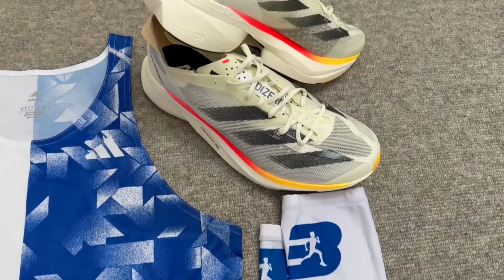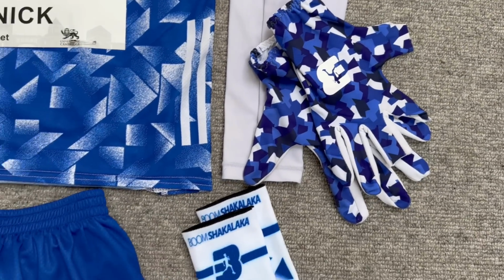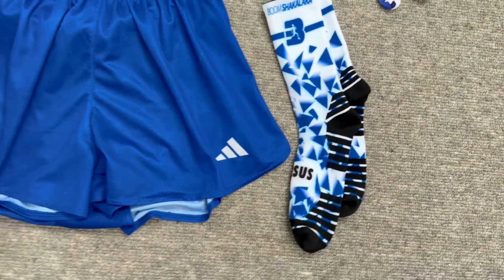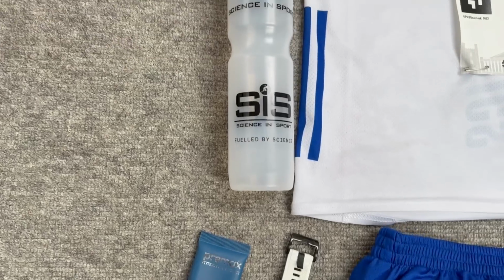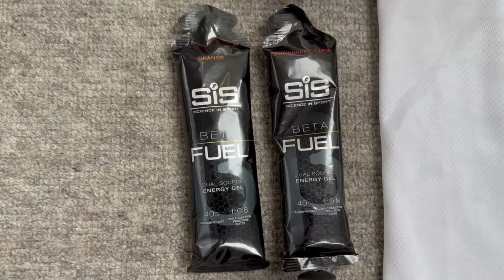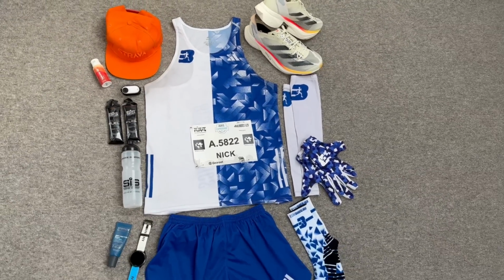Okay, let's look at my race day kit. So starting off with the Pro 3's, which I just spoke about, and I'm wearing arm sleeves today with some matching gloves. It was a cold 3 degrees. Boom Shakalaka socks. First time I'm racing in them, dropping very soon. Look out for that. Adidas split shorts. I've got a Garmin Forerunner 965 watch, Pre-Max anti-friction balm, life's too short to chafe. Beta Fuel range from Science and Sport, the high performance one. A new camera, Insta360 Go, Ketone IQ, and a Strava cap.